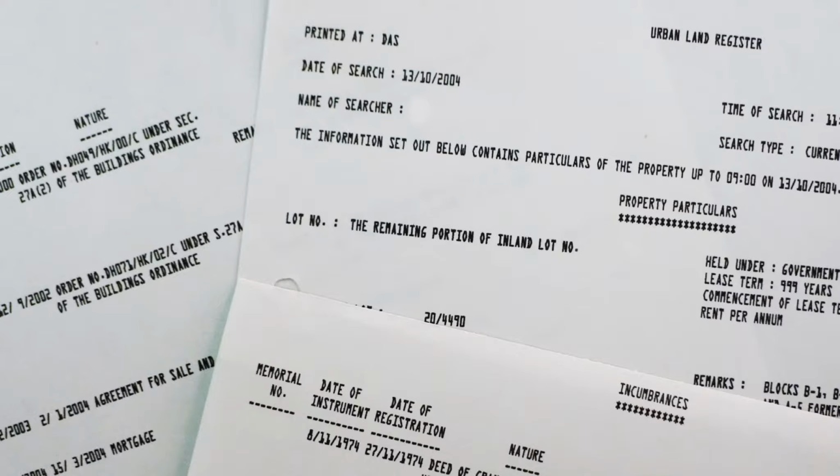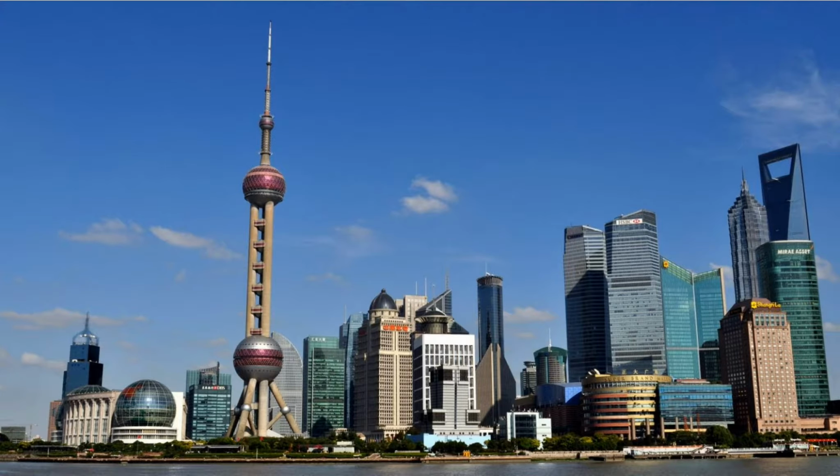My home is built on land that was leased from the British Crown in the 1800s for a period of 999 years. And that lease, which survived the change in Hong Kong sovereignty in 1997, is effectively freehold ownership because it will survive me and my family. Short-term leases, on the other hand, like the 35 to 70-year leases that are common in places like Indonesia and China, can be a problem.